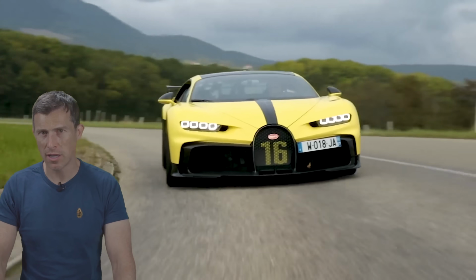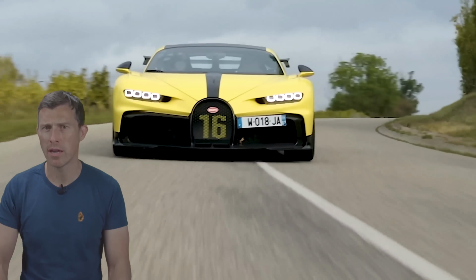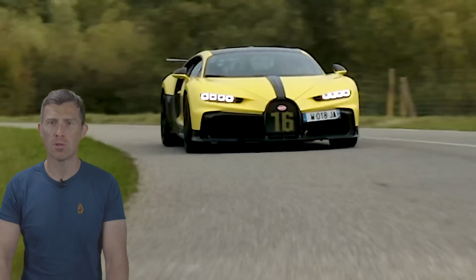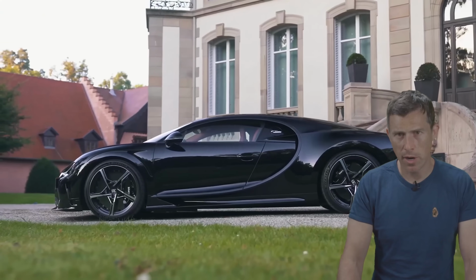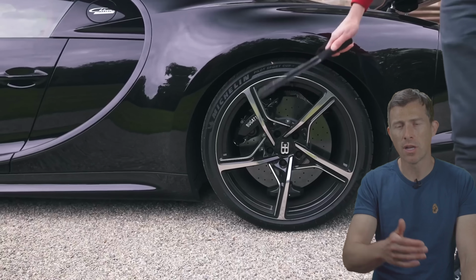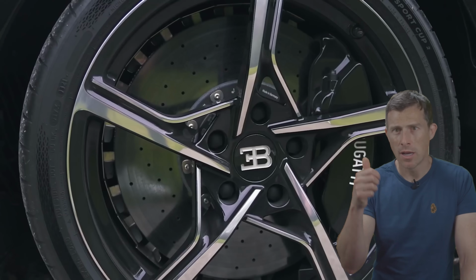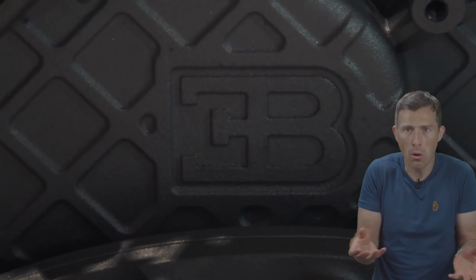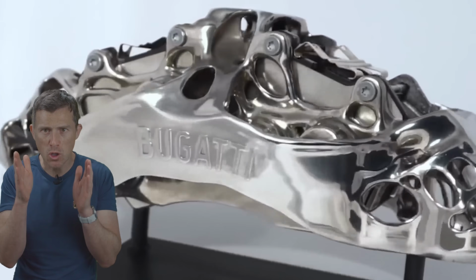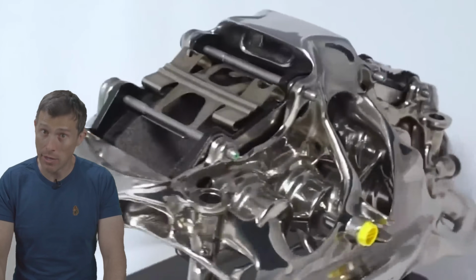After all, it's the tyres that keep the Chiron attached to the road, and they're rather important when it comes to braking from the car's mental top speeds. And that brings me on to the brakes themselves. So you've got carbon ceramic brakes, 420mm discs at front and 400 at the rear. You've got 8 piston calipers at the front, 6 piston at the rear, and the calipers themselves, they're not cast in a mould, they're actually forged from solid ingots of aluminium, so that they're nice and strong and reliable.